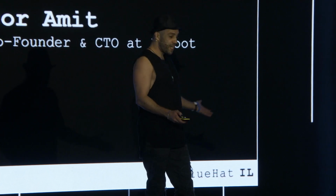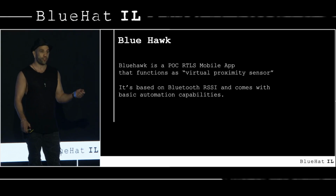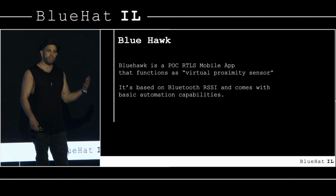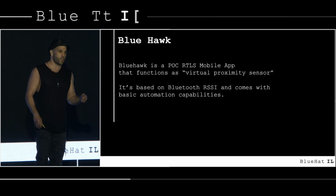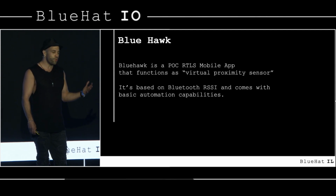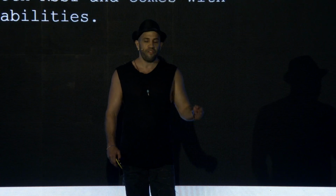So let's start. My name is Dor Amit. I'm the co-founder and CTO of 10Root Cybersecurity. And today I'm going to talk with you about research that we conducted on RTLS systems based on Bluetooth. We tried to explore the possibilities and capabilities of proximity-based location systems for both offensive and defensive cyber use cases. From this research, we also built a tool, a mobile app that we call BlueHawk, which is supposed to be an easy-to-use mobile app for detection of RSSI signals and proximity-based location. It actually adds a virtual proximity sensor to any Android-based mobile phone.